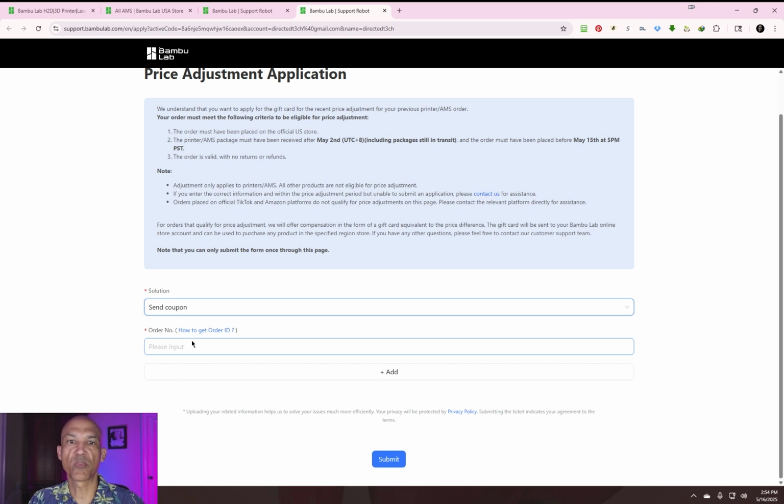You can get your order number from going back to your account and looking at your prior purchases. You should have already gotten an email when you made the purchase that will also have your order number. So you're just going to go ahead and paste that in here. If you have multiple orders, you can add them, and then finally you're going to hit that submit button.